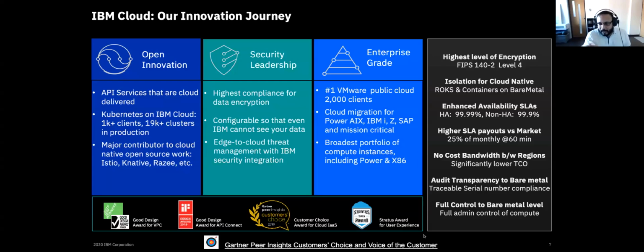Just a little side note to the enterprise-grade conversation, if you look at the far right here, we talk about enhanced availability SLAs as well, and I'll touch on this. Deploying services on IBM public cloud, we offer one of the highest SLA credits in the market today. So when we deviate from those SLAs, the 99.99% or 99.9% in our non-HA deployments, we provide service level credits for deviating from those SLAs. And I'll talk about some of those SLA payouts later on.